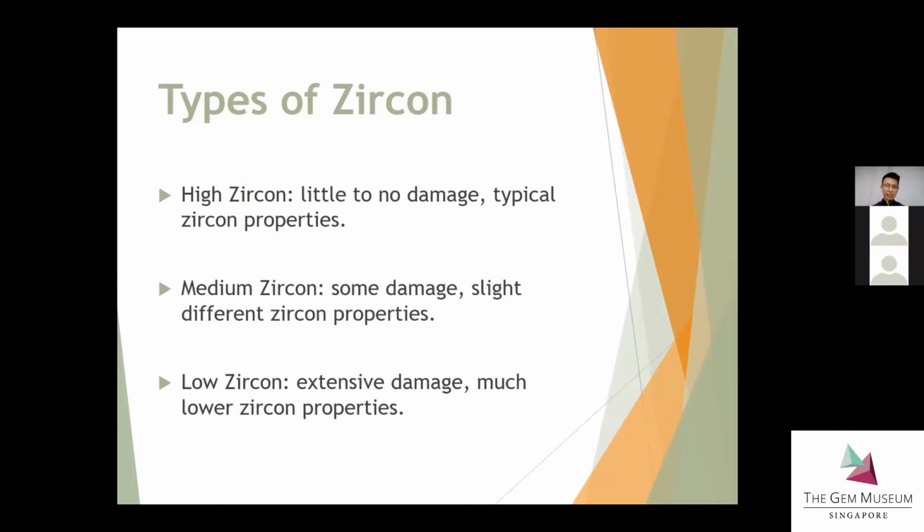And in some extreme and extremely rare cases, those radioactive elements can actually cause the low zircons to become amorphous, which means they have no crystal structure at all, due to the decay of the structure. But it takes millions of years. It's not a matter of years, decades, or centuries. It takes millions of years for those radioactive elements to cause damage to the zircons.